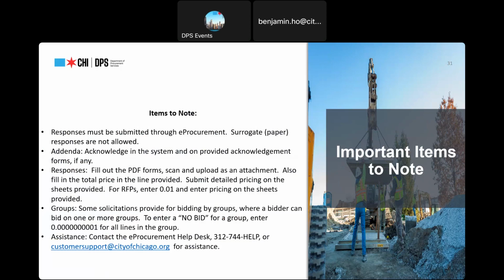In the case where bids are requesting bids by group, where these groups can be bid on one or more, you can enter a no bid for a group by entering 9 zeros and a 1 for all lines in the group. The reason why we're asking you to enter such a small number, but it's not 0: if you enter 0, it's not going to take it. If you enter something close to 0, then it will take it. And this makes it close enough to 0 that you can zero out, regardless of what the quantity is, it's going to be still under a penny, so you will not have any bid for that group.